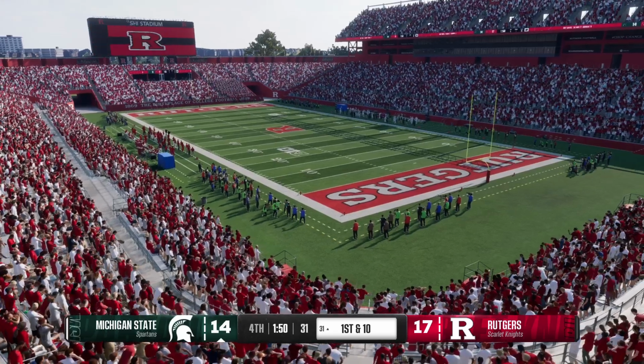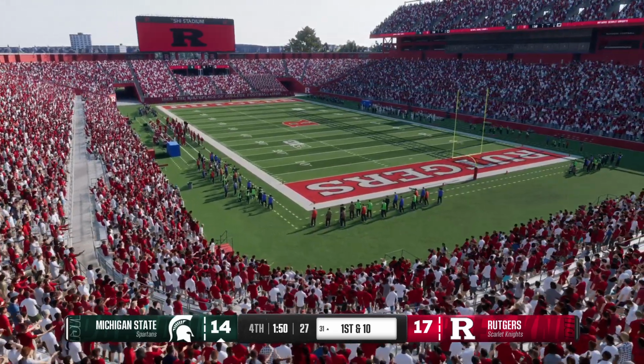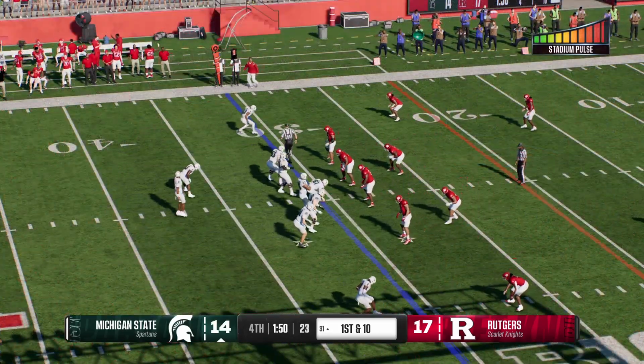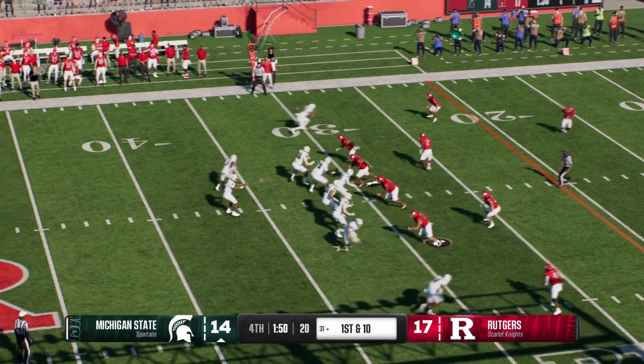What a great individual effort here in this 2-minute situation. He makes the catch in the middle of the field. He knows he's got to find a way to stop the clock. The only way to do that is to get out of bounds. He uses his speed and his vision, and he's able to elude the defense to save some time.